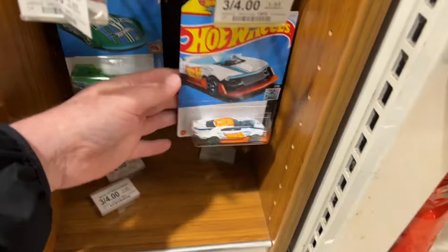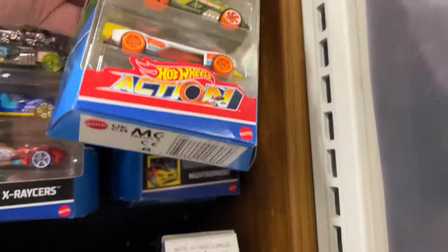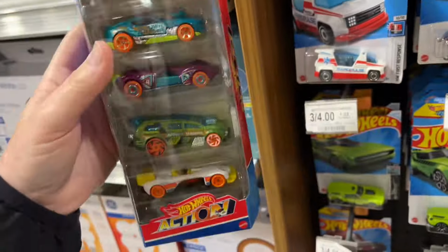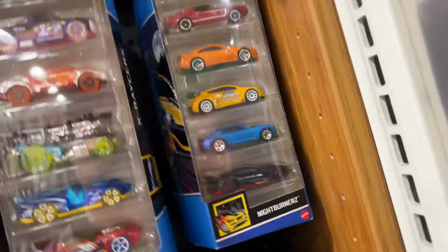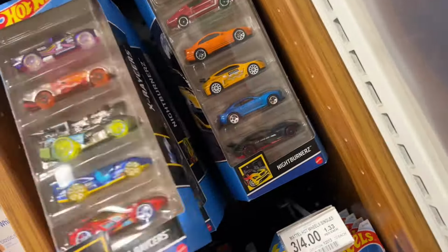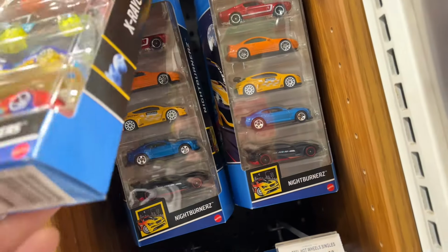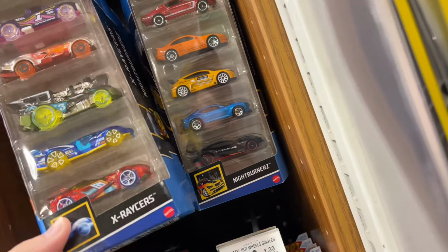Pretty cool. And they have 5-packs. They got the Action 5. Oh, sorry, guys. Had to move. The guy was bringing in the merchandise. Action 5 night burners right here. And another Action. Another night burners. Man, those are really nice 5-packs right there. Next Racers. Exposed engine.